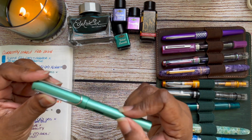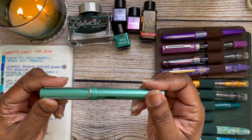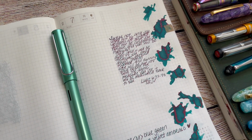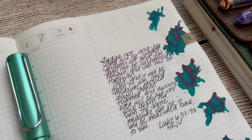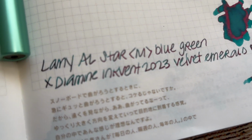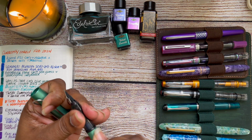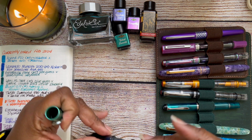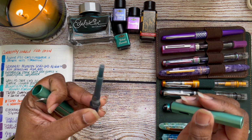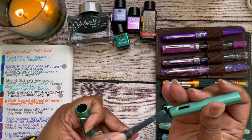Next is, this is funny, the Lamy Aluminum version in blue-green, and it is currently inked with Diamond Inkvent 2023 Velvet Emerald. I wrote this dry, and I was in the middle of a short writing session, and I ran out of ink. So I have a cartridge in here that I refilled, because I am just too frugal to go get a converter for a pen that I just like and don't love. I'm like, oh, I'll just do this. It's, you know, sustainable. It's fine.